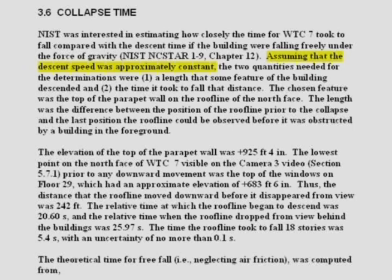The correct response should have been, whoops, we'll fix that. But no, here's how they handled that question. Force of gravity obviously is the acceleration of gravity is what's the driving force, and our calculation was based on the amount of time from the top of the parapet to fall till it disappeared from view between the two buildings seen in the video.